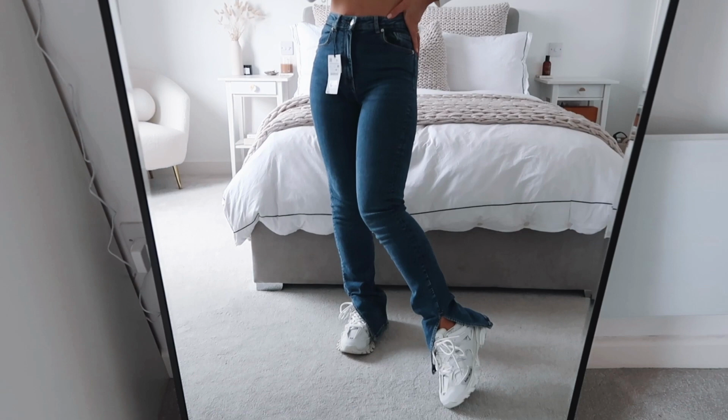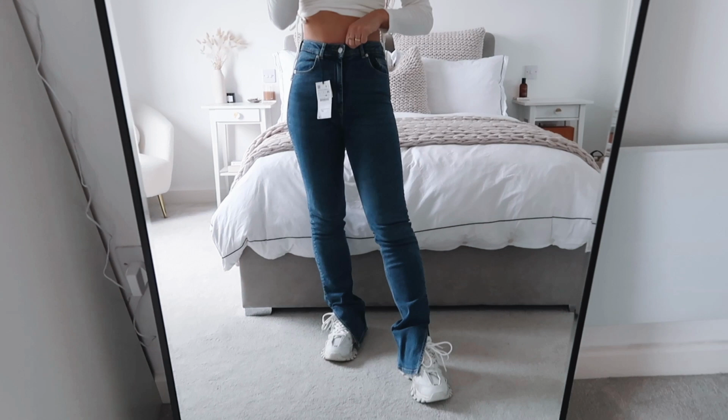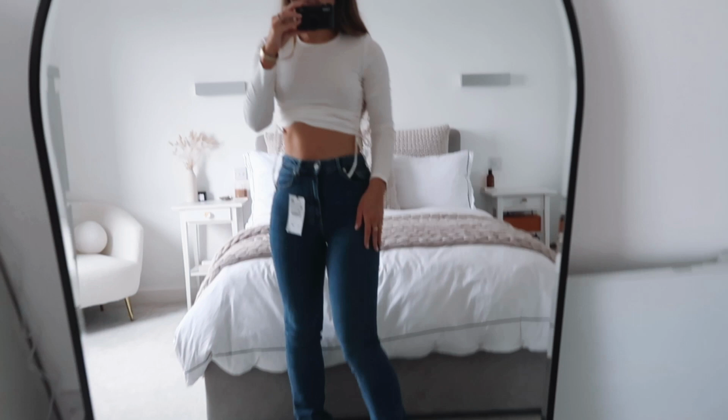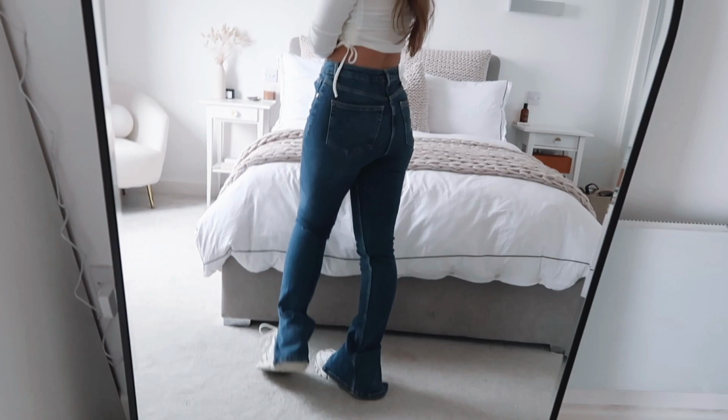I feel like they're just something a little bit different to your normal every pair of jeans. Again, the material of them is super, super soft, really stretchy, sit down perfectly, really, really comfy. So yeah, I'll just show you them from behind. They might drag quite a bit on the floor, actually, mightn't they?